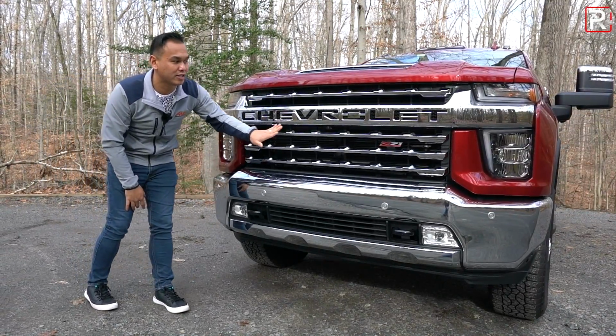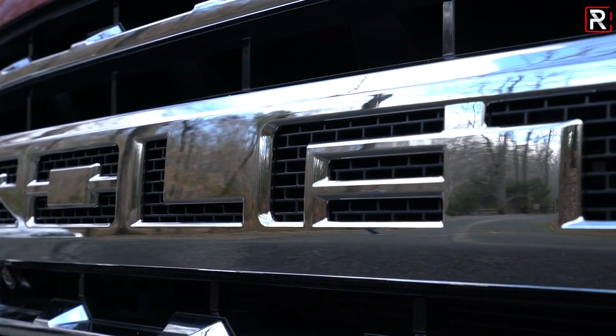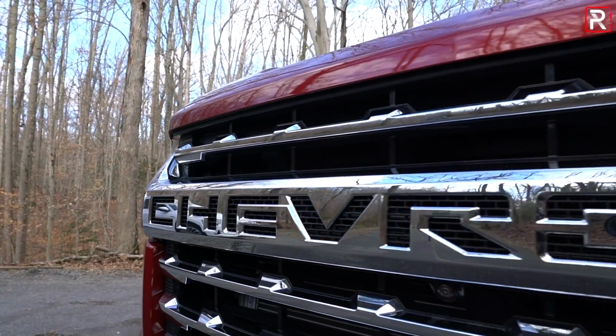The one thing I don't like is the fact that they spell out Chevrolet in the grille. That's basically copying Ford, but the problem is Chevrolet is a much longer word, so it just kind of takes up the entire portion. Thankfully, this particular one that I'm showing you here is the LTZ.